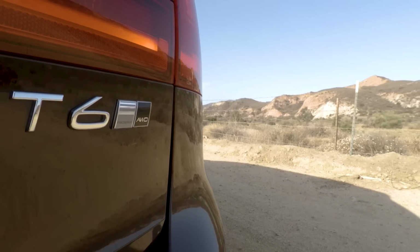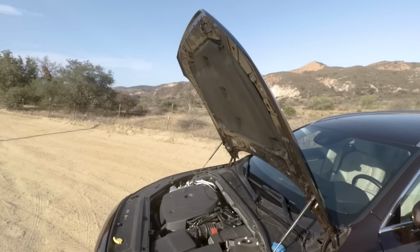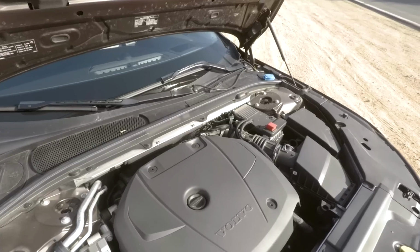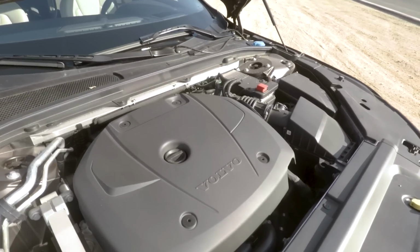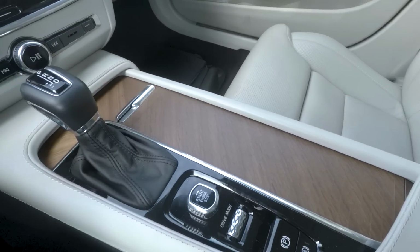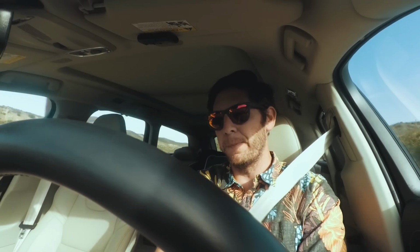Another version that's not available, well, you can get this in a T5, which is just a standard 2-liter engine, making, I'll look up the number, I don't have it off the top of my head, it's probably 250 horsepower. This one with the T6 gets a twin-charged engine. For those of you who are unaware, twin-charged means 2 charges. No, it means turbocharged and supercharged. Forced induction. Twin dragons! It's a 2-liter 4-cylinder engine, and it makes 316 horsepower and nearly 300 pound-feet of torque, and it is backed up by an 8-speed gearbox, which if you want to shift yourself, you can do down here, but there are no paddles on the steering wheel.